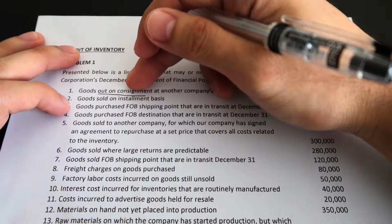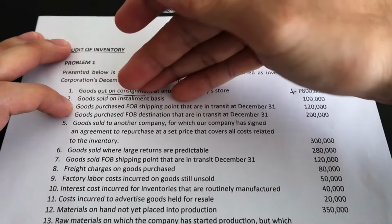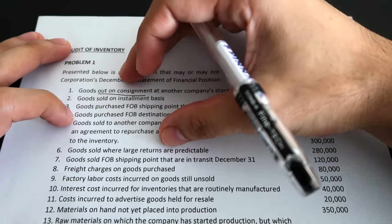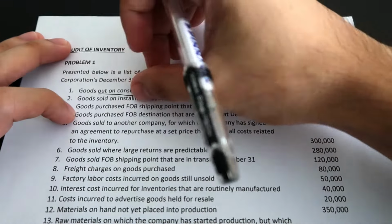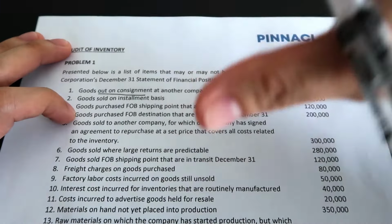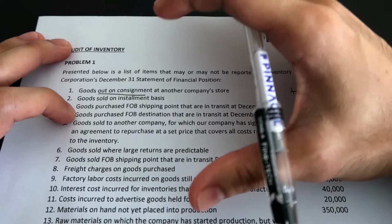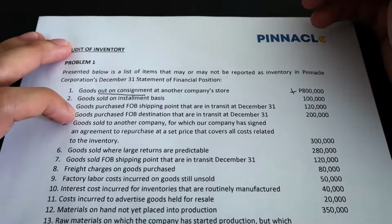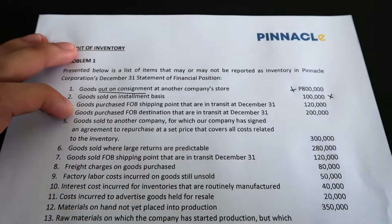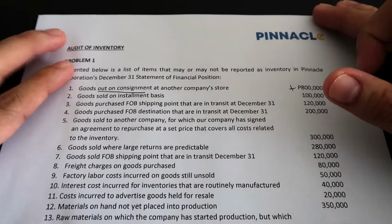Good? Next, number 2. Goods sold on installment basis. Okay. 100,000. Goods sold on installment basis. Since nabenta mo na siya, saan mo siya isi-charge? Siyempre sa cost of goods sold, right? So, sir, paano yan? Installment basis yan. Whether cash or installment basis, basta nabenta mo na siya, you charge to cost of goods sold. We know meron tayong journal entry, debit cost of goods sold, credit inventory. Okay? So, yung 100,000 X. Okay. Charge to cost of goods sold. Right?